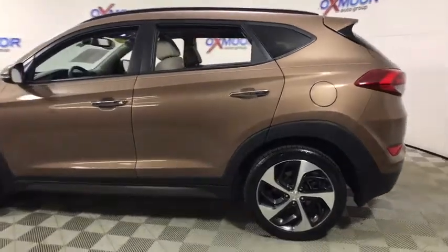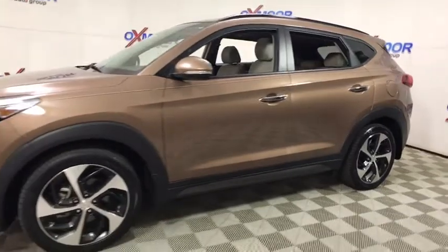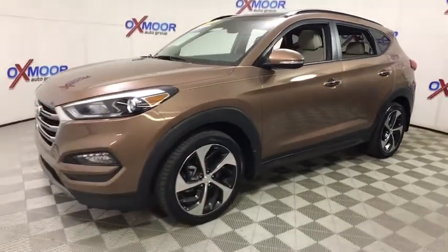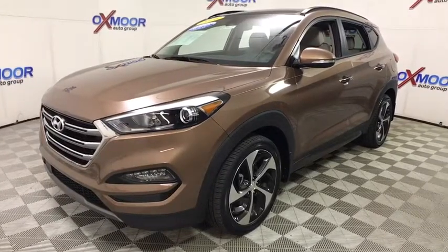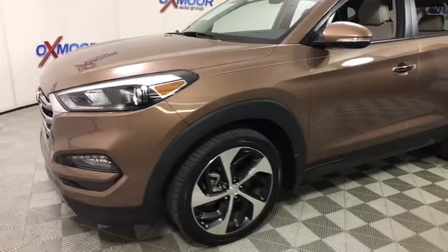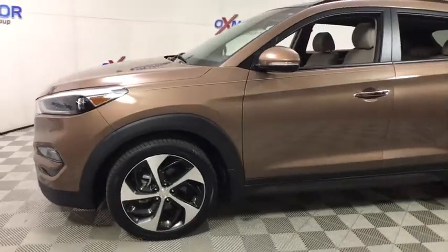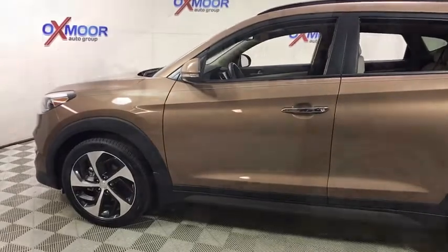2016 Hyundai Tucson. Boasting low noise and vibration levels and a smooth ride, the Tucson combines the rugged utility of an SUV with the maneuverability and refinement of a car. With its spacious interior, small never felt so big. This vehicle has less than 30,000 miles. Here are some of this vehicle's great options.